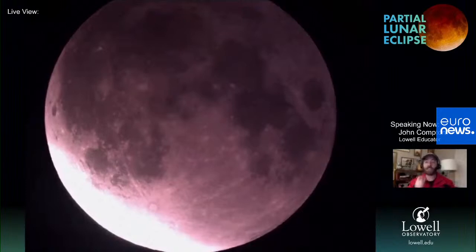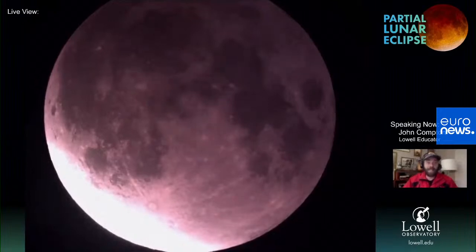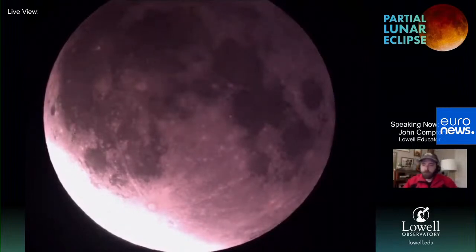Can the moon crash and wipe us out? Oh, I hope not. No, absolutely not. We are trying to throw it away from us as hard as we possibly can. But Earth's gravity is pulling it towards us. But Earth's gravity is losing that fight, and it's slowly leaving. Nothing's going to change that.